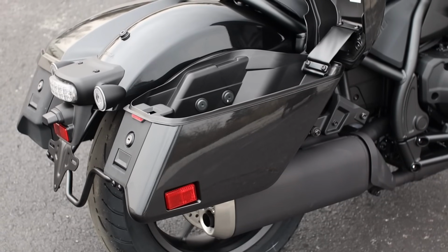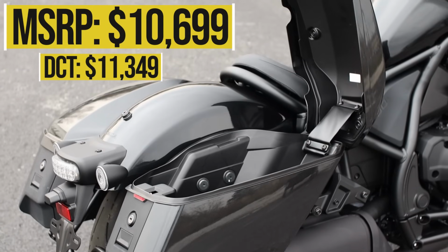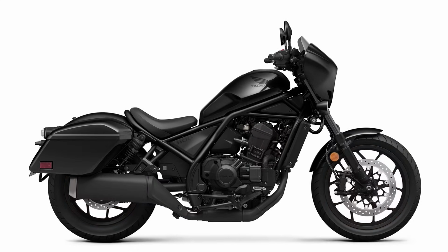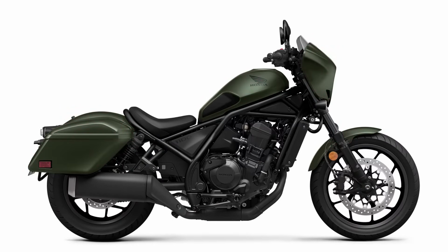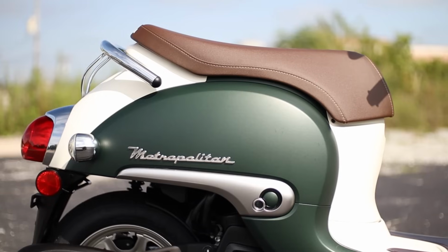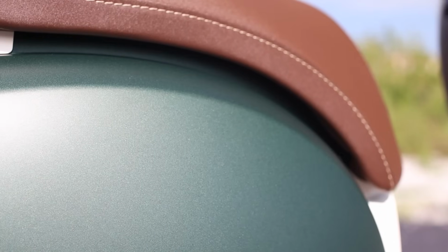Are you serious? Yep. The manual is cheaper, so it comes in at $10,699, and the returning DCT trim sees a $50 price bump from last year with no mechanical changes. And when it comes to colors, metallic black is being recycled from last year, but they've replaced Bordeaux red metallic from last year with this new matte armor green metallic, and I'm really looking forward to seeing this one in person. Honda's used it on some other models in the past, and pictures really do not do it justice, like we've talked about a million times in the past.